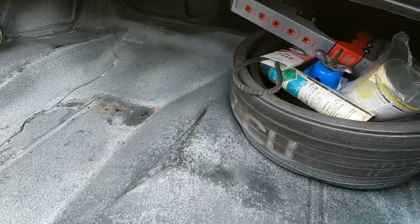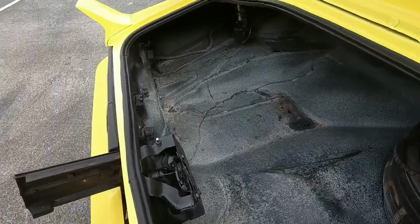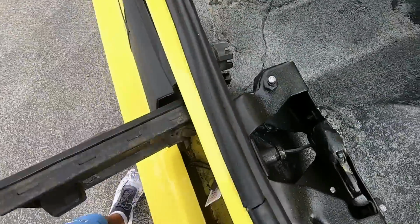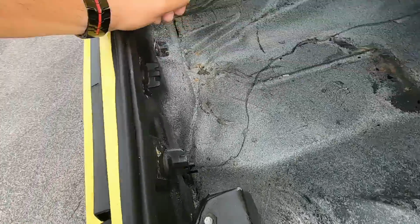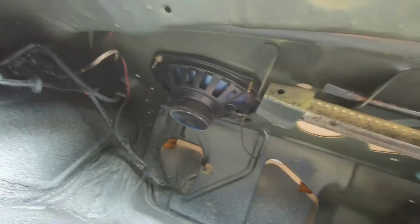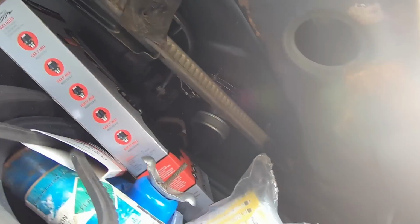The pan looks pretty good. One thing I don't like is this wire laid down through here. They painted over. Should have ran that better. I guess it's got an electric popper for the trunk. Package tray's in good shape. Jack's up there with it.